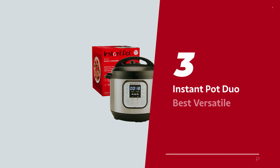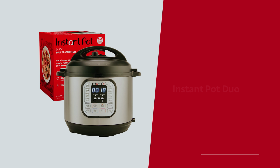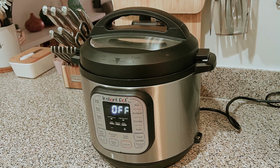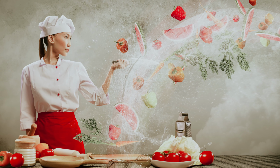Number 3. Instant Pot Duo, our pick for best versatile slow cooker. Meet your new kitchen sidekick, the Instant Pot Duo, a 6-quart 7-in-1 wonder that's about to revolutionize your cooking game. This stainless steel beauty isn't just a pretty face. It's packed with features that will make you feel like a culinary genius.